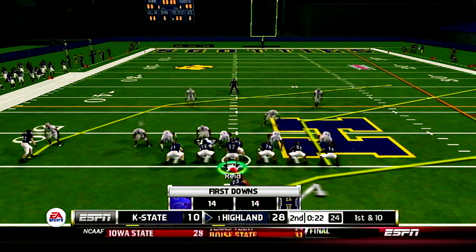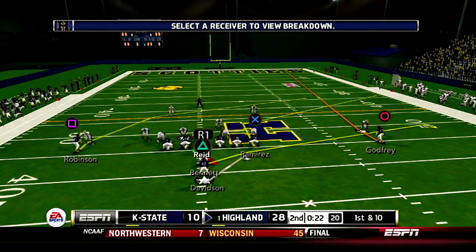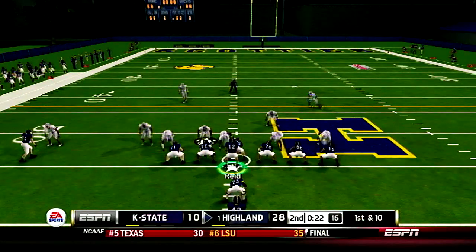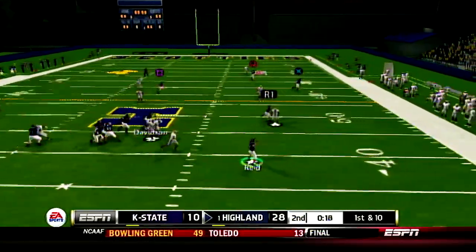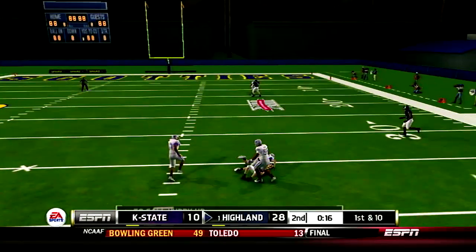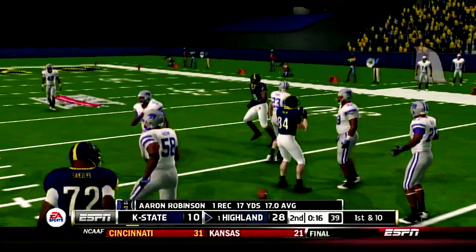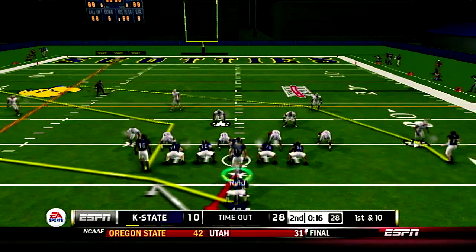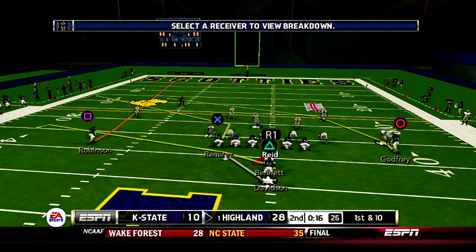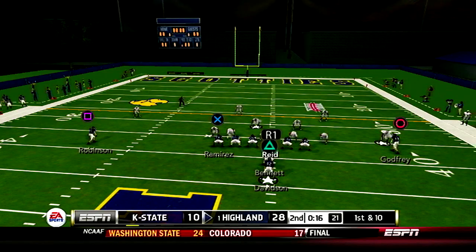28-10, 22 seconds left. Both teams have 14 first downs. So both teams know how to move the football here. Even though Highland's been moving the ball a lot better, especially in the second quarter here in the first half. K-State, of course, in the first quarter they were just moving the ball very well. They should be at least either tied up with us or at least a possession behind us. But our defense has been doing such a great job there stopping them. Of course, the turnovers as well have not helped them out.